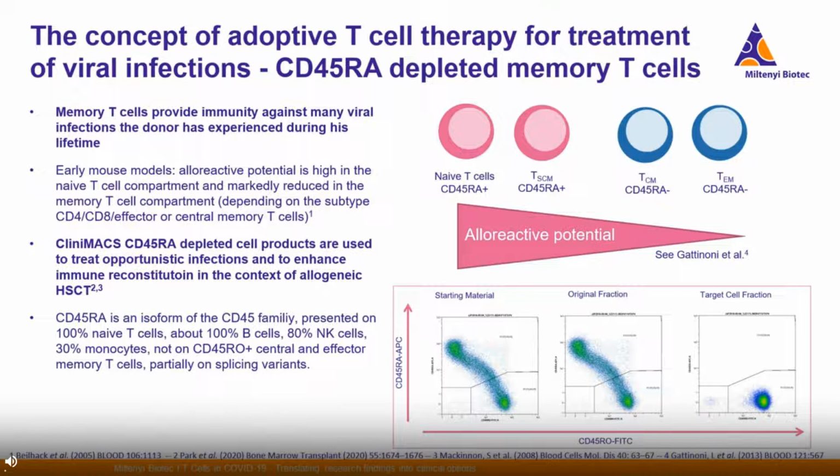Let us now take a look at the second possibility of producing T-cell products against certain infections. Donor-derived CD45RA-depleted cell products have been used in the field of allogeneic hematopoietic stem cell transplantation. Memory T-cells provide immunity against many viral infections that the donor has experienced during his lifetime. Prior to clinical application, it was shown in mouse models that the alloreactive potential is high in the naive T-cell compartment and significantly reduced in the memory T-cell compartment.